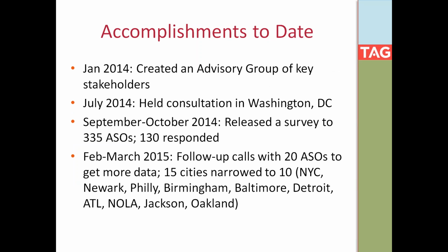So here's some of the things that we've done to date. We started this project about a year and a half ago. In January 2014, we created an advisory board of key stakeholders. What we did with that advisory board between January and July was to get a bunch of folks from different parts of the country who come at HIV prevention and treatment, all with a foundation in community mobilization but with various kinds of expertise, as policy people, community organizers, service providers, and government officials in health departments or at the federal level, to come together and start to think about what a consultation would need to look at to help us further develop this project.